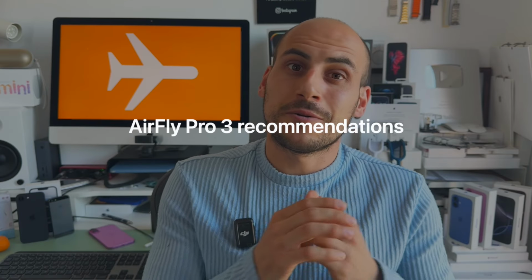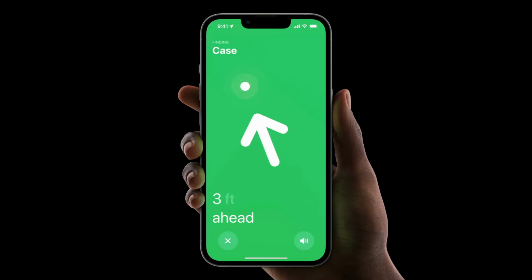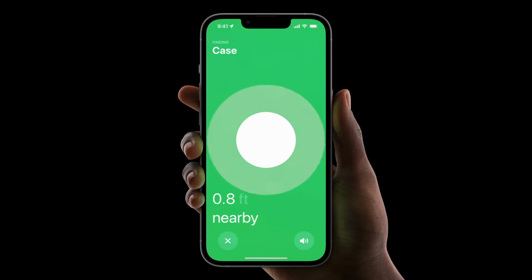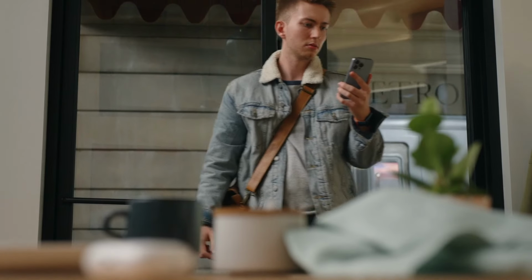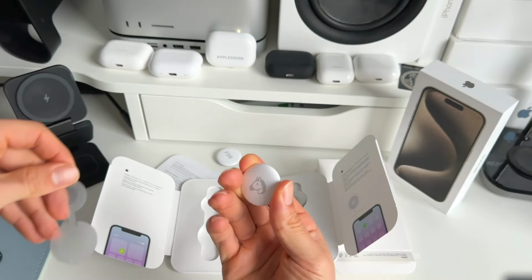So lastly, I have some small recommendations for the third generation of AirFly Pro. So AirFly Pro 3, if 12 South plans on making a third generation of AirFly Pro. My most requested feature would be to get Find My support. So basically you have AirFly Pro 3 function as an AirTag as well. So I can put this in my luggage with my bag, and let's say I lose it, then AirFly Pro 3 functions as an AirTag with Find My support, meaning I have to buy one AirTag less. I think this device is the ideal size and would be great to have that.